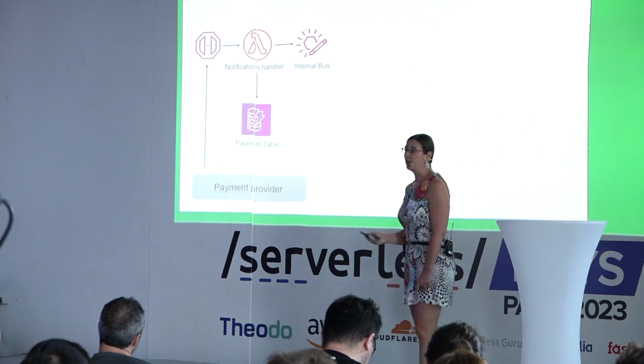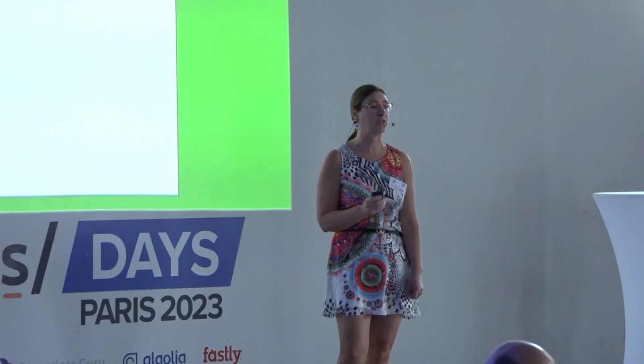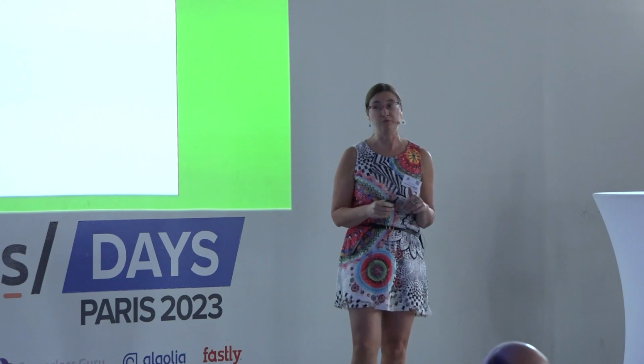This is a custom bus we have in Brickbank. It's called internal because we use it to communicate between microservices and within the functions in our service. So it's just for us.